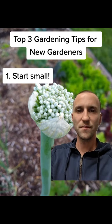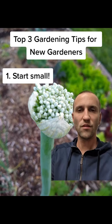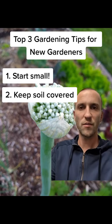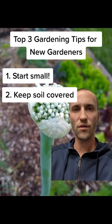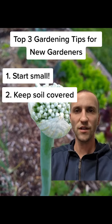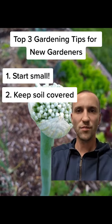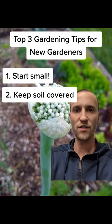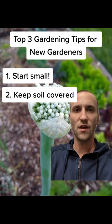Number 2 is to always keep your soil covered with mulch. So at all times your soil should never be bare. Always keep it covered with mulch, whether that's wood chips, shredded leaves, grass clippings, compost, etc. This will help suppress weeds, it will reduce watering, keep the moisture in, and it feeds your soil and it continues to break down and it's really composting in place.